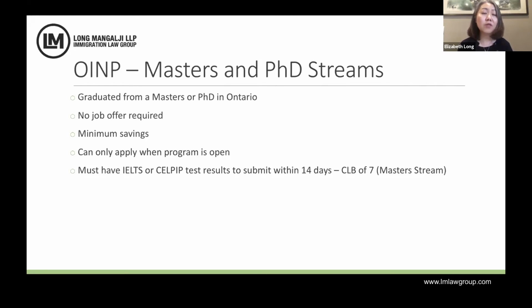But if you are lucky enough to get a spot, you do have to be ready with your English or French results, okay? So if you want to do the master's, I wouldn't suggest that you only decide to do your IELTS after you can get a spot, because you have to submit your application within 14 days, okay? So if this is something that you want to do, you might want to do your IELTS before.